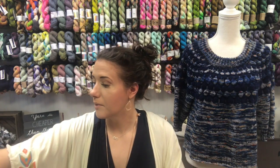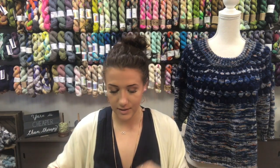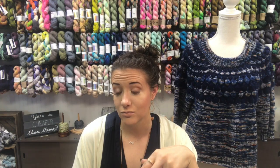This is not it, but it reminded me that I started another project last night that I cannot show you because technically the pattern is not released yet. You'll have to wait until not next week's episode, but the week after, because then the pattern will be released. And then I will have a nice chunk of it done, and you can see the pattern that I'm working on.